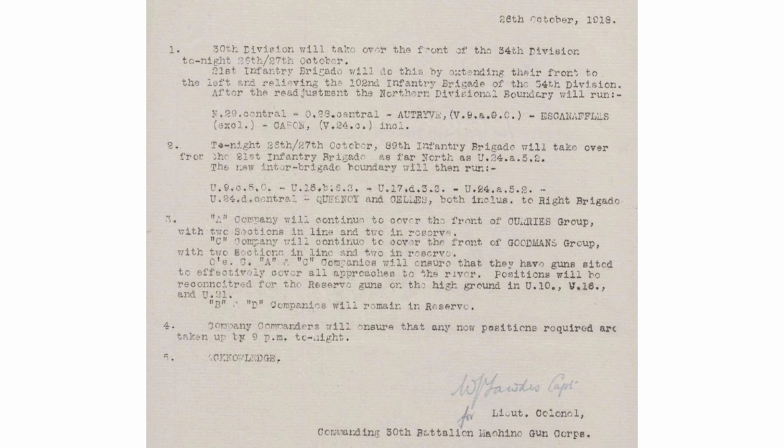Now, I did a talk on map reading a couple of weeks ago. That should still be available to members, and you'll be able to find out what all these weird little things under section 2 with all these map references, U9050, U15, B, S3, U17, mean and how to actually read them.